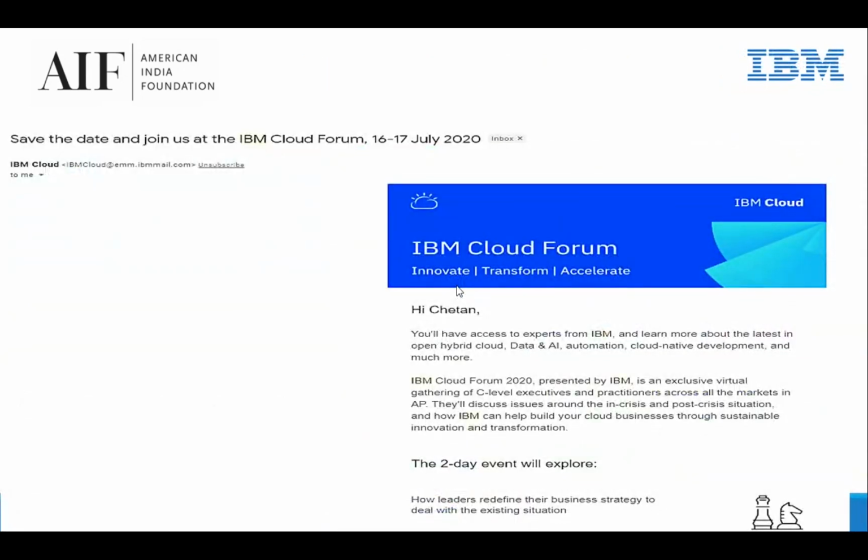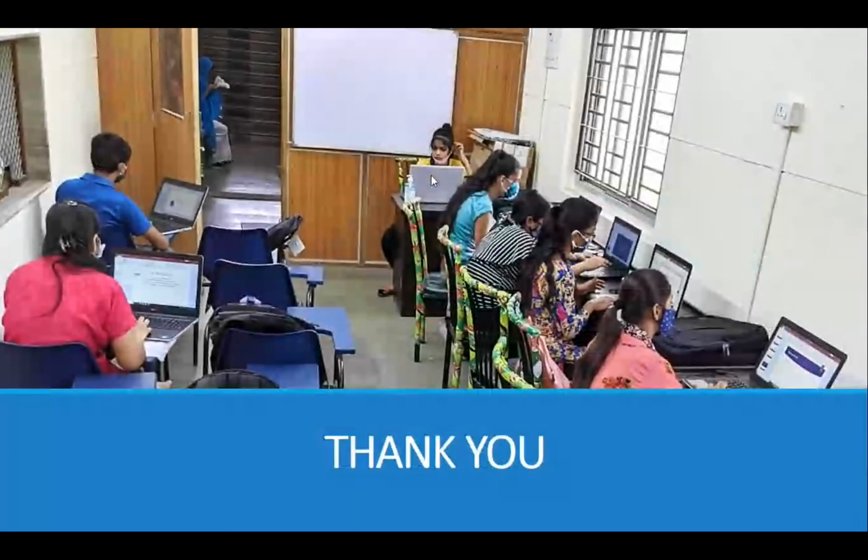And likewise, this is another example, the IBM Cloud Forum, a 2-day event they're talking about. If somebody's interested, you register. In this example, they've given the date, 16 to 17 July 2020, when this particular forum took place. So whoever was interested would have joined. Likewise, at any given point of time, you can see upcoming events, register and take part in them. So this is all about the IBM SkillsBuild platform.